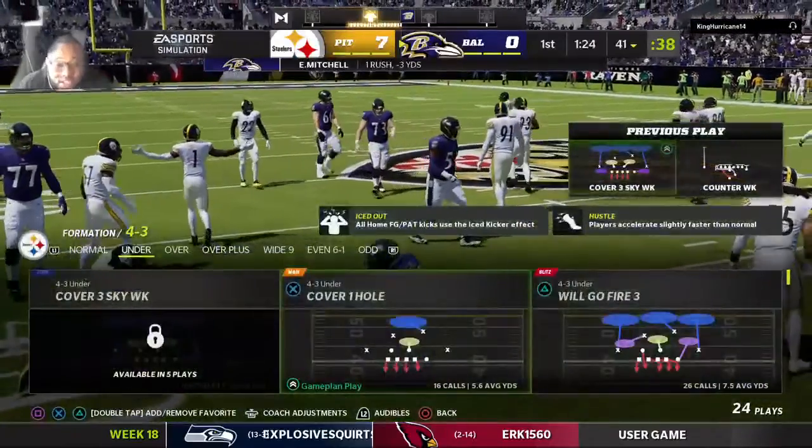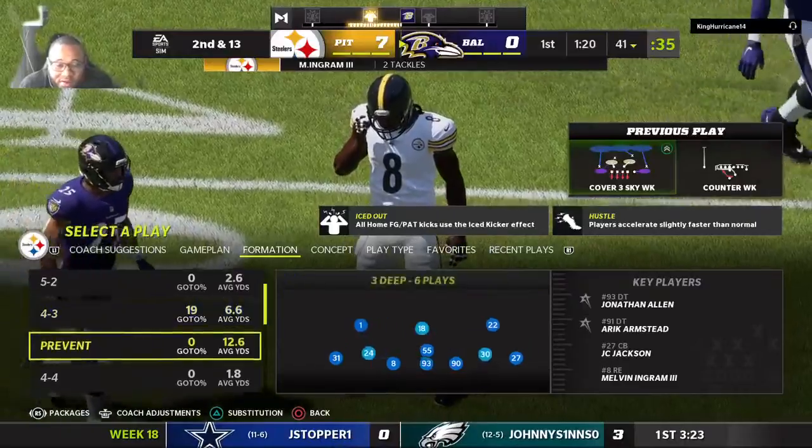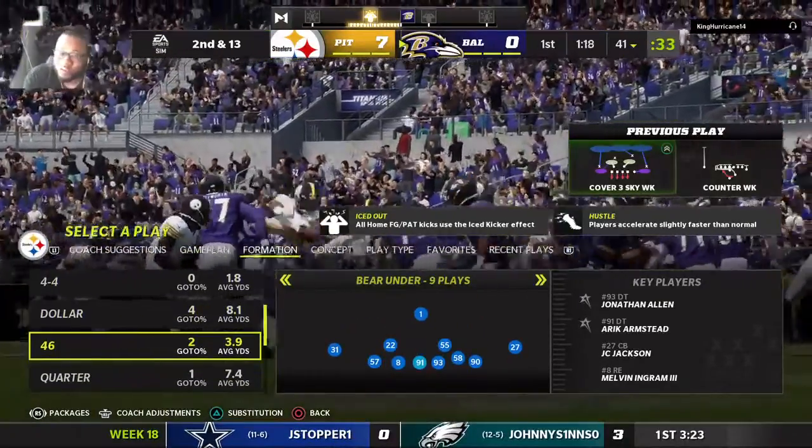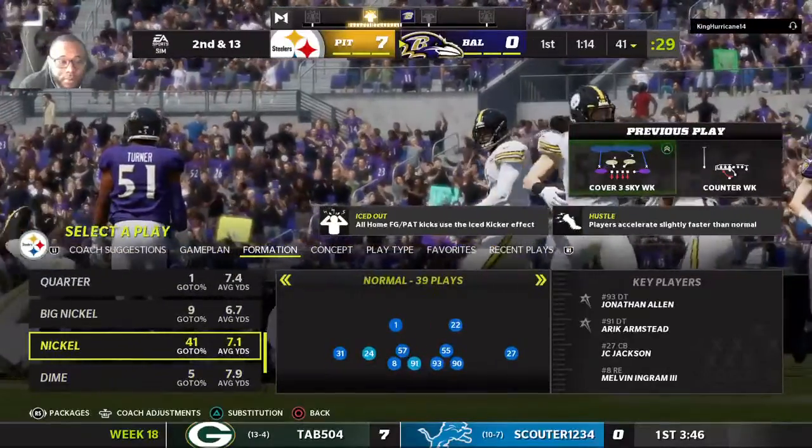That's the way to hold that edge, Ingram. We're going to miss you next year after Madden hook your ass up. It's going to be a 42 overall. That time, Melvin Ingram to make the stop.